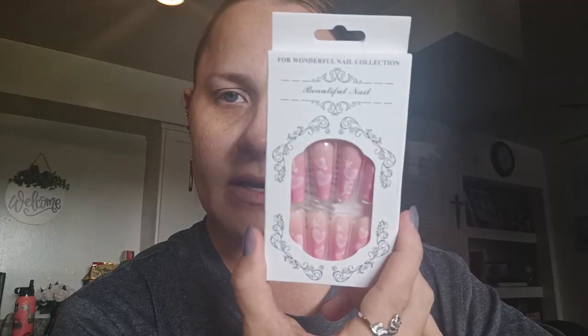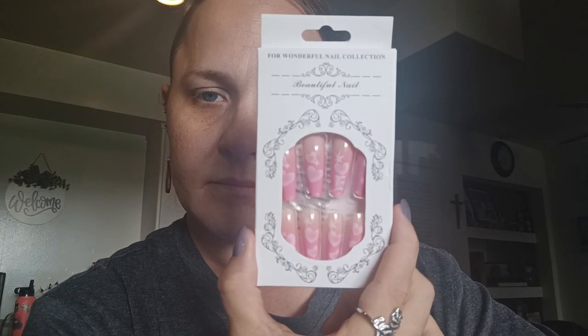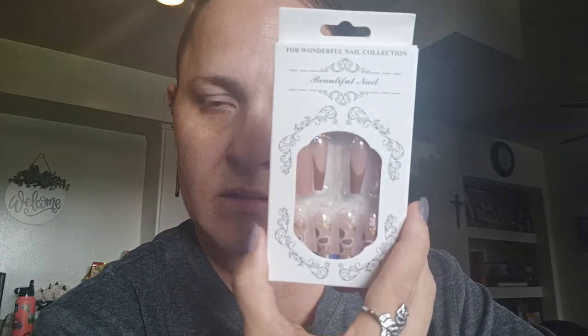And then here's another heart one that has love on it. And two more. This one's perfect for fall time too, with some flowers and some rhinestones and like gold accents.